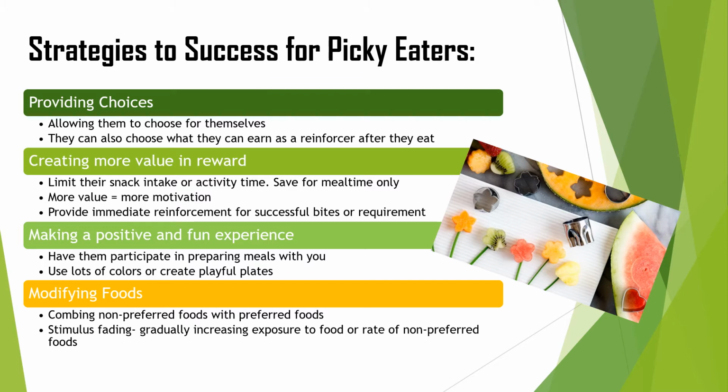I personally have a few cookie cutters that I cut my daughter's sandwiches, and that motivates her to eat the entire sandwich. So things like that. You also can modify foods, so combining non-preferred foods with their preferred food items. You can also use stimulus fading, which is gradually increasing exposure to food or the rate of those non-preferred food items that they can eat.